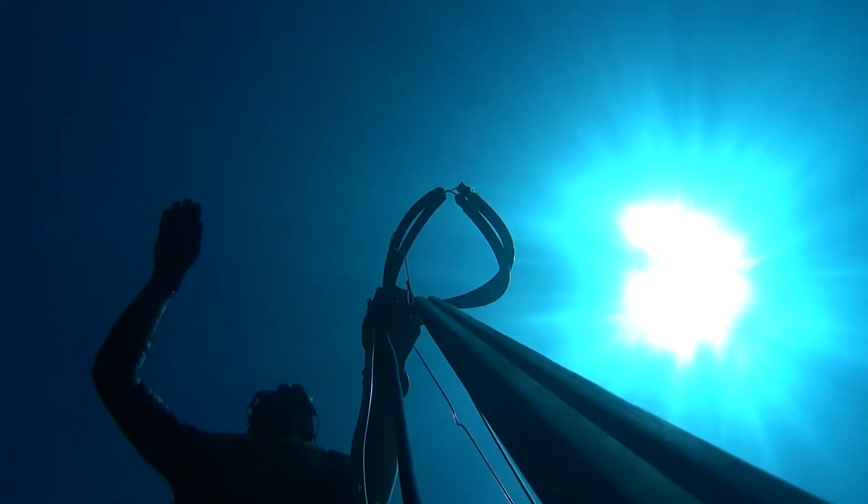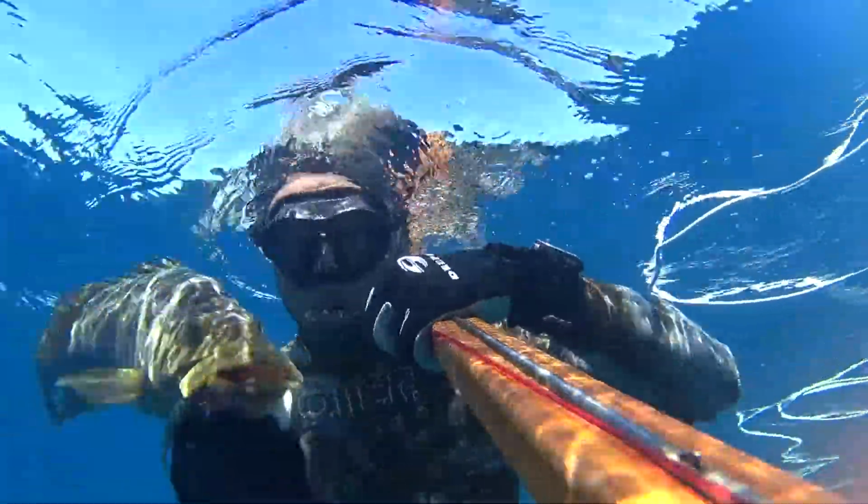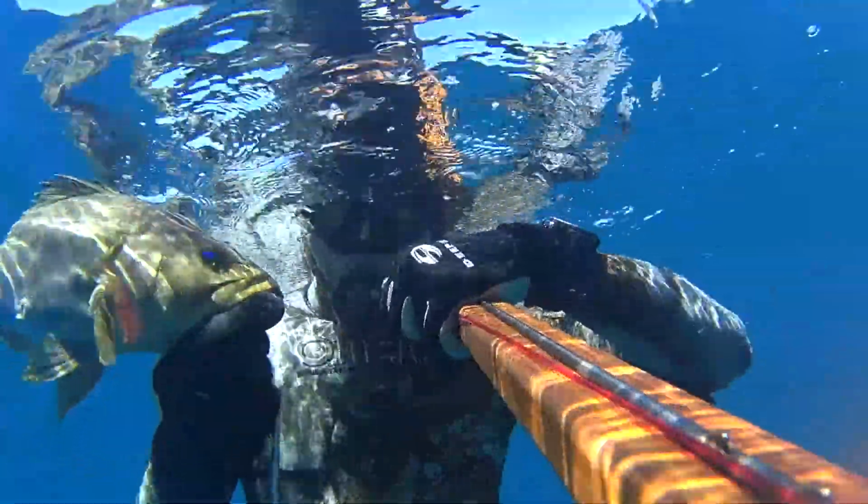You can see how beautiful the water was and how clear it was. And take a look, right in the noggin. Instant sleepy. Perfect.